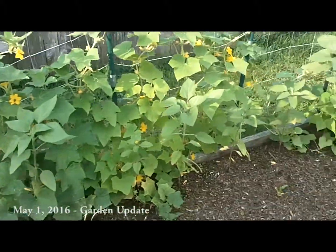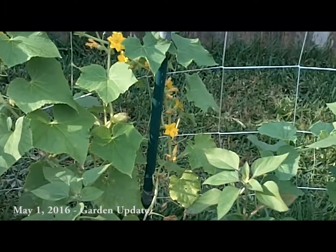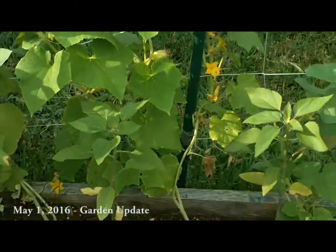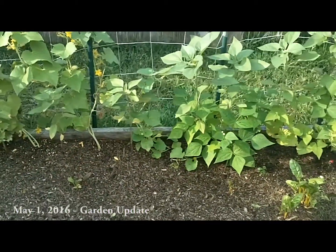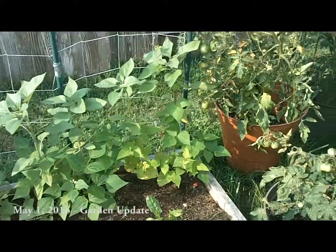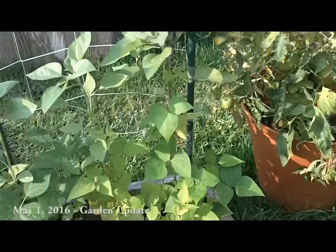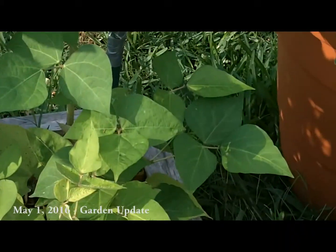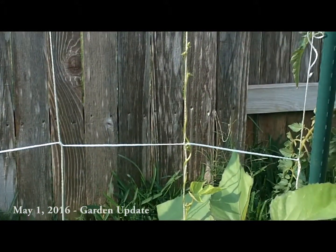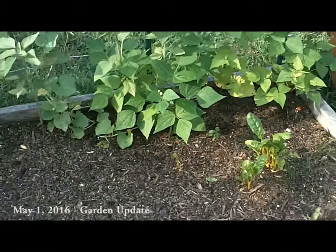And we have lemon cucumbers. I'm trying to find one for you. I think it's here. Yeah, right here. You have Armenian cucumbers, but there's nothing to show for that. All these here are beans. You see this plant here, let's try to get it for you, is all the way climbing up the vine there. So I think that's going to go really well.